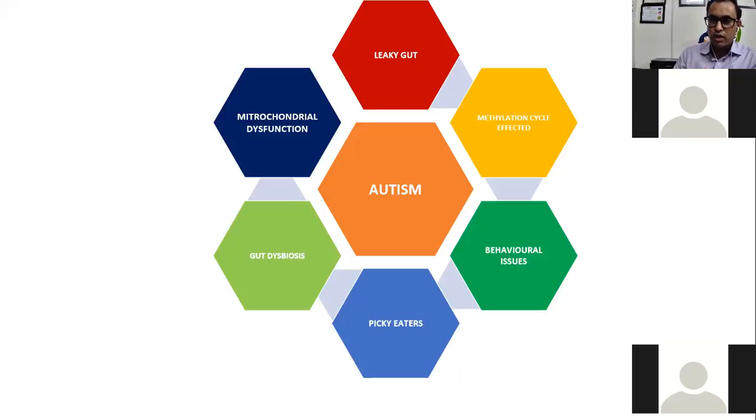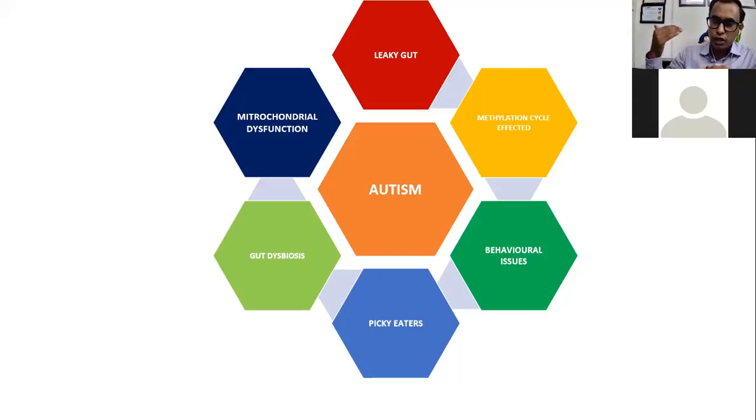Gut dysbiosis is another big, big problem, because we know that gut issues are the major culprit, and they are present in more than 25% of the kids on the spectrum. And the severity of the gut issues, no doubt, worsens the severity of behavioral issues, higher functions, our thinking, our ability, our sensory issues, because of the gut-brain axis. Gut-brain axis is a different topic, so I won't be going into that. But yes, gut dysbiosis is a big problem in children on the spectrum.